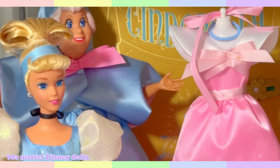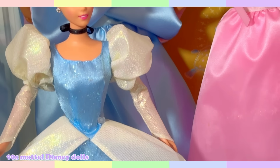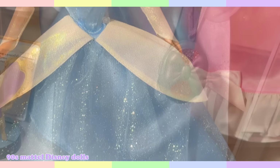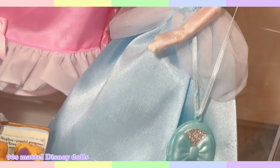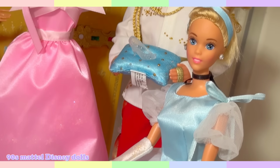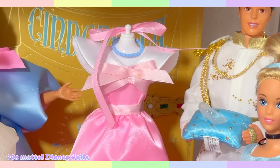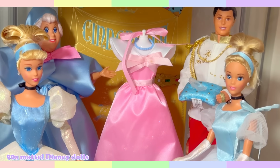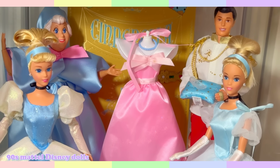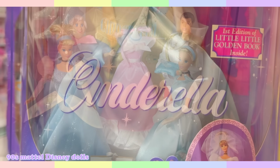I have the Fairy Godmother. I have Sparkle Eyes Cinderella here with that same glittery dress. I have, of course, the original out of the box. I have Prince Charming. I have her pink dress. The only thing I still need to find is the evil stepmother and the peasant dress that she's in.